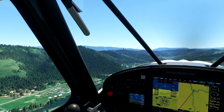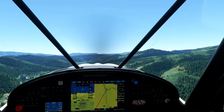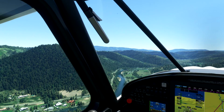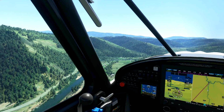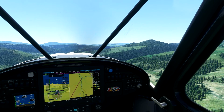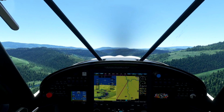Tell you, it would not be a bad day to be a river guide on this river in this part of the country at all. Beautiful. I did think there was supposed to be some rain in the area, but I mean, it would have spiced up the flight a little bit, that's for sure, but flying on a nice beautiful day is quite enjoyable, I can't lie.